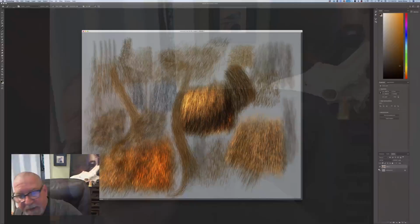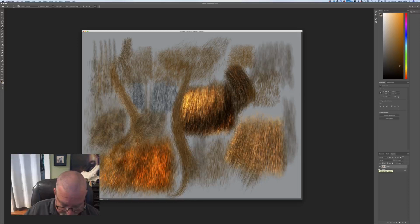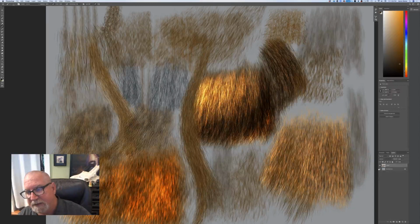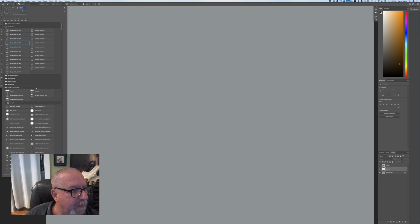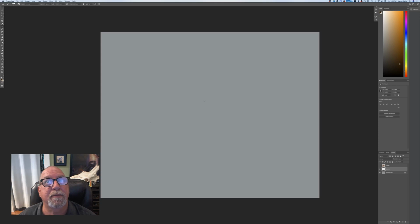And without further ado, here I was just messing around with some of the brushes. You can see the effect you can get with these brushes. They're great. They create really cool fur textures. I love using them. But first, I want to do the drawing. We're just going to jump right in. Let's do this.